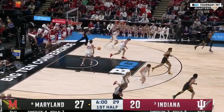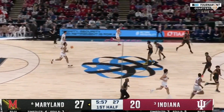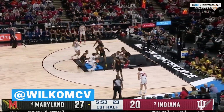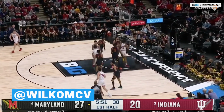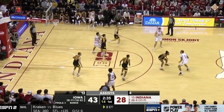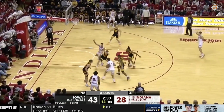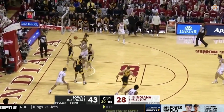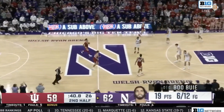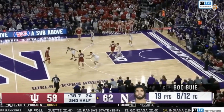JHS has nice size for a guard at over 6'5" in shoes, plus he has a nice frame with long arms as well as a tight handle, so I think he'll be able to get to this shot whenever he needs it. Right now, Hood-Schifino can do so off the dribble, but like with the other elements of his game, he's also highly adept using a pick.